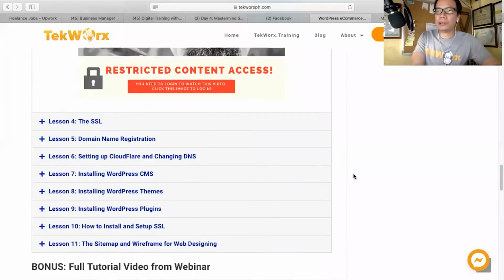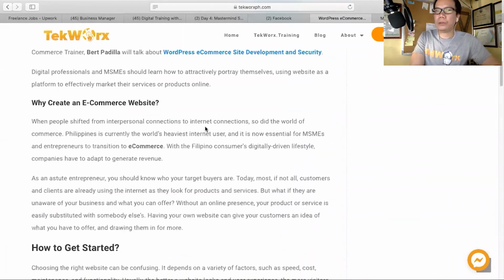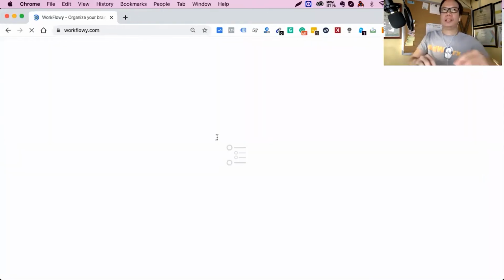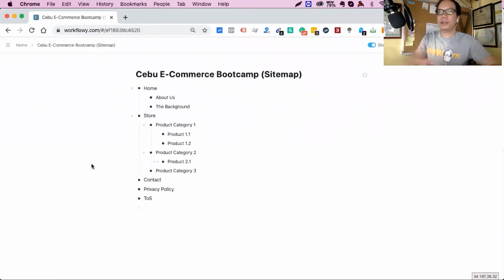And by the way, with regards to the site framing, I suggest that you use Workflowy. I really like that tool. And it's easier for you to create a sitemap just like this one. This is basically what I use now for site mapping. So this is how it looks like. For example, when I did a bootcamp for the Cebu e-commerce bootcamp, ganito yung na-demo ko for them. So you can have there your home, and then under home you have your about us and other details there. Of course, you can add more if you want, and your store, your contact page, and privacy policy, terms of service, refund policy, and all of these. You can just add it there like that.